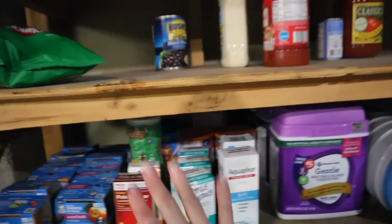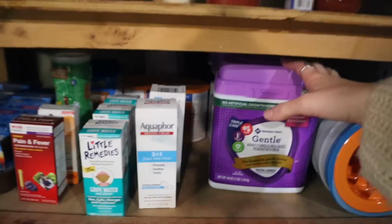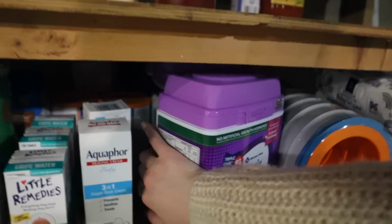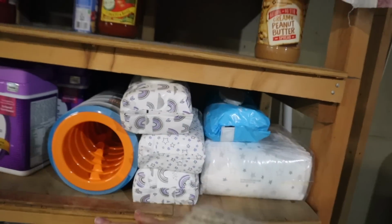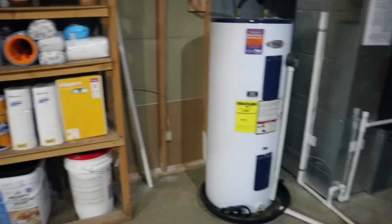So baby food, medicines, we don't even really use this anymore. And we have some formula that we also don't use, but it won't expire for a couple of years. So hopefully if we have to use formula with our next kid, it won't go to waste. Otherwise, we will find somebody that we can give that to. Diaper refills, wipes, diapers, and that kind of just goes with all the stuff that's already here.